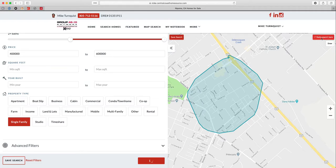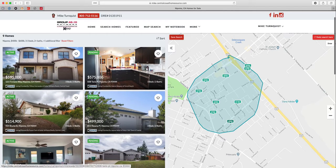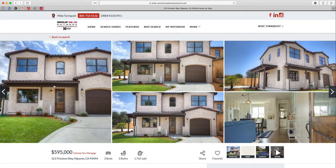and click apply. Now it's going to really only have my search in those particular neighborhoods that I want to see. And you'll see it updated. So we got 9 listings that meet this search criteria. So check this out. Really nice here. Okay. So let's dig deep. Let's find out what the properties look like when we actually click on it and go a little bit deeper.